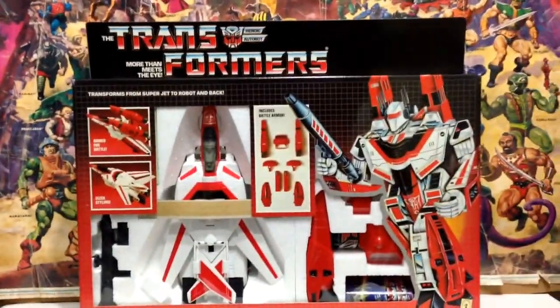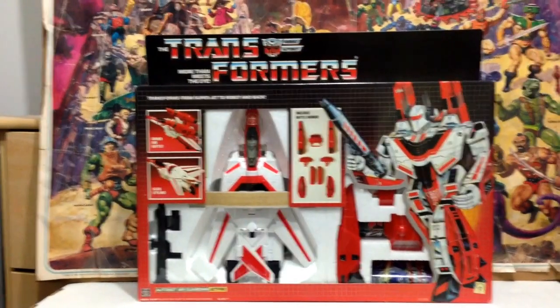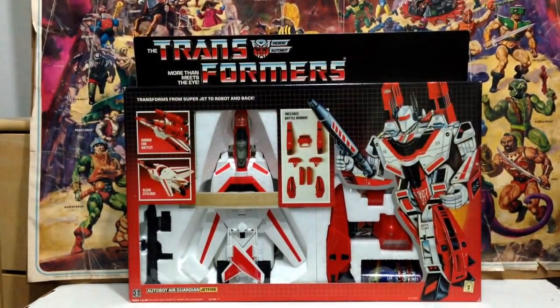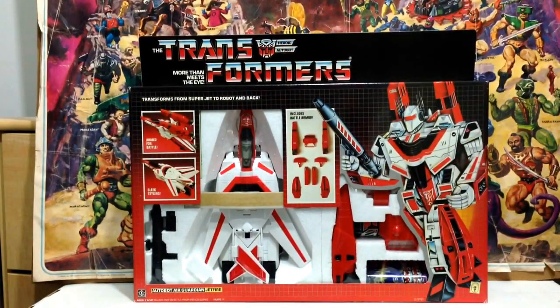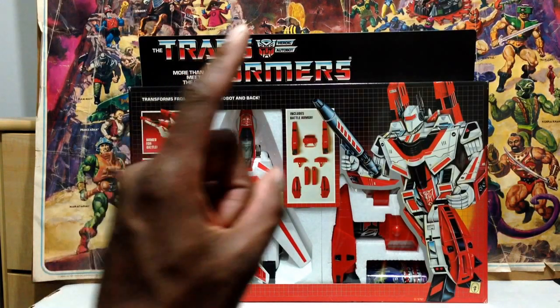Easily, easily, my most prized possession. Do you hear me? Out of everything that I own that is collectible, this is my prized possession. All right. Transformers Jetfire. Second series, 1985. 29 years ago, this week, for my 7th birthday, I received a Jetfire. I destroyed that thing. And I had an opportunity to buy it again.